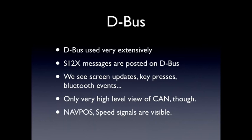However, we don't see raw CAN messages because they are abstracted away by the S12X. And so we see the GPS positions, for example, which is nice. We see the speed, but we don't see other stuff that's on the CAN bus. It may be possible to use a debug thing in the S12X or reprogram it to do that, but by default it doesn't do it.